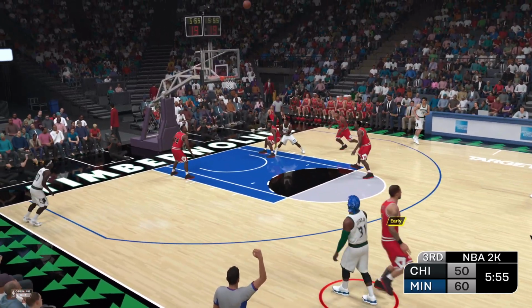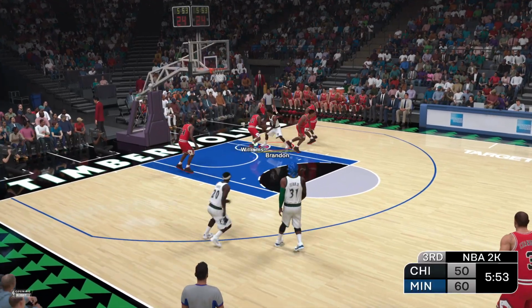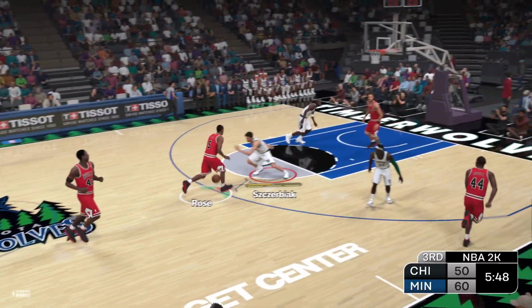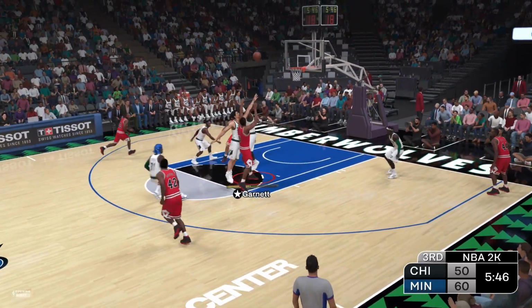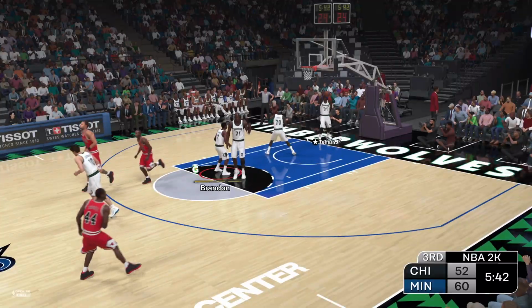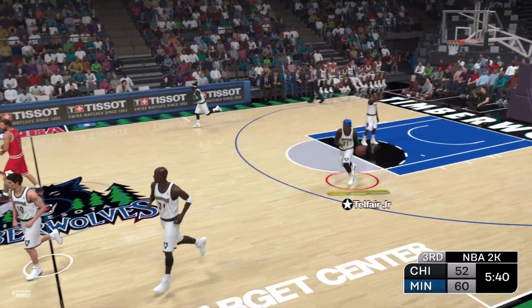Puts up a deep 3. Rebound by Williams. And that was a little bit of a range check for him. You know, guys, I think he's got confidence to shoot it from anywhere, but he could have gotten a better one than that. Really crisp, intelligent passing to make that basket possible.